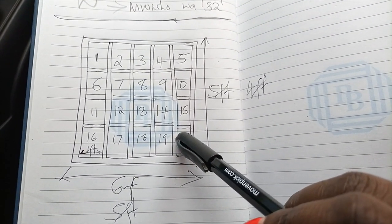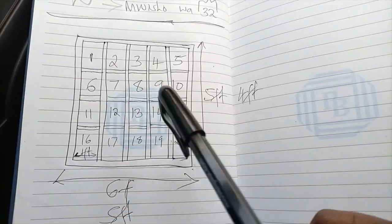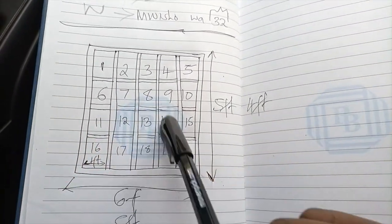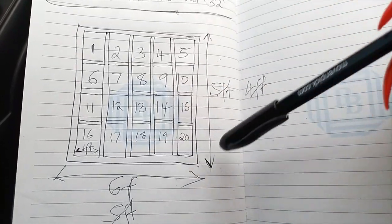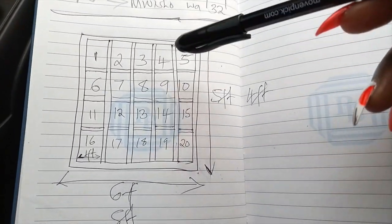So what I'm going to do is actually just ask the guy, 1 feet by 1 feet, how much is it for a mirror? After that, I'm going to sit down and see my calculation and my math, and then I will go in and buy, because I already have the black paint, it's just to buy the mirror tiles.